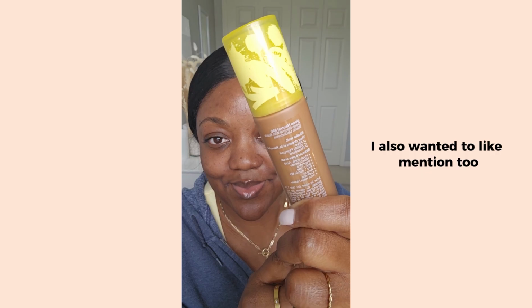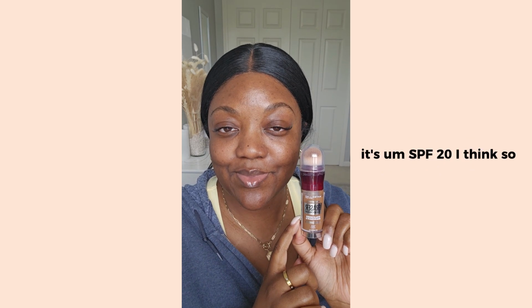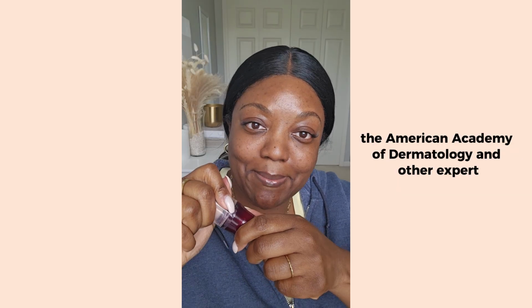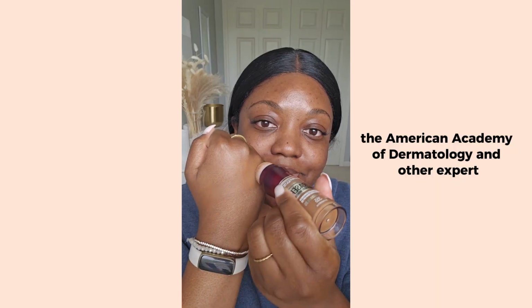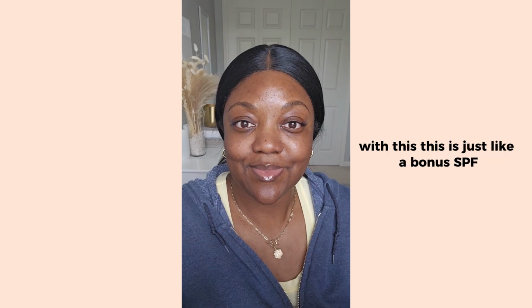I also wanted to mention that some of the drugstore products are really hits and have been around for a long time, like the Maybelline eraser makeup. It's SPF 20, I think. So that's not exactly enough SPF to give you the coverage that you would need. The American Academy of Dermatology and other expert health publications and websites would recommend SPF 30. This has SPF 20, but I really don't mind because I still wear SPF with this. This is just like a bonus SPF.